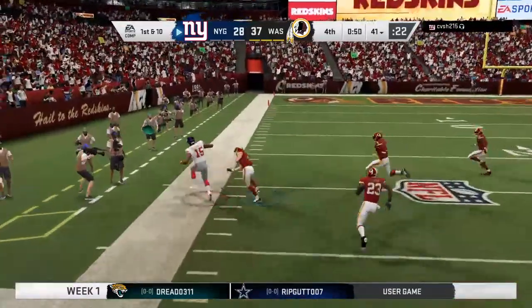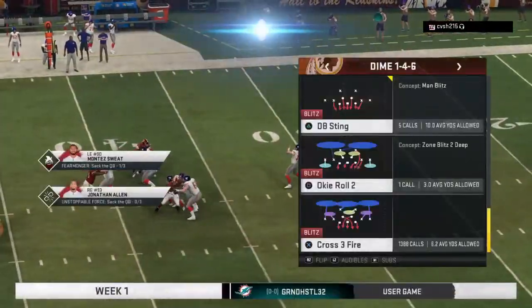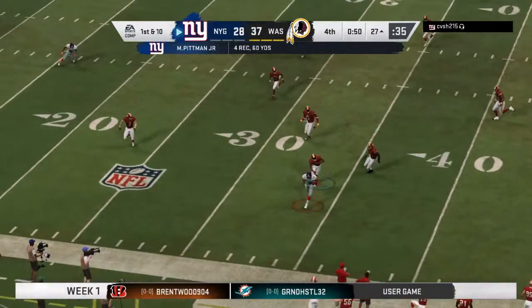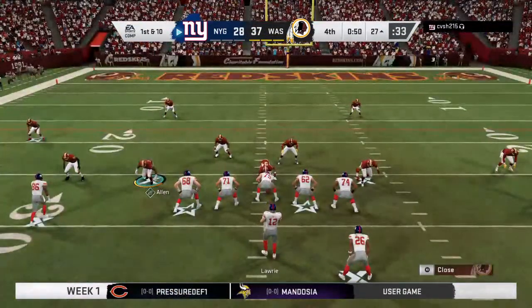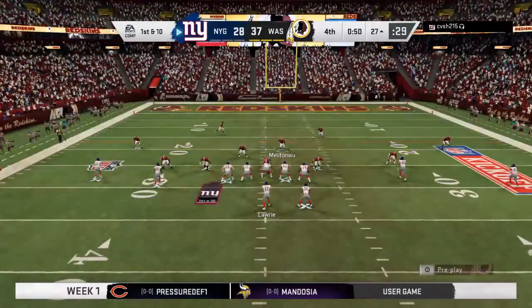Looking left side, and it's complete. And he is out of bounds, but not before he's inside the 30. A gain of 32 that time. So now then, the big play has him all the way inside the 30 now, 1st and 10.